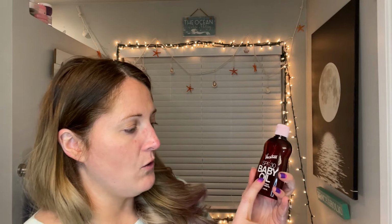I picked this from Vacation, it comes in this little bag so it doesn't spill everywhere. This Vacation brand is one of the best sunscreen brands out there. It smells so good. I mean, it smells like sunscreen, but times 100. You know what I mean? And if you love that sunscreen smell with more coconut, with more banana. Anyways, okay, so this is the SPF 30 baby oil. And I don't have this, or I didn't before, so I wanted it.